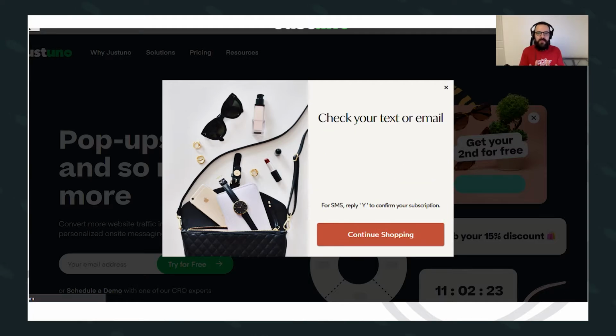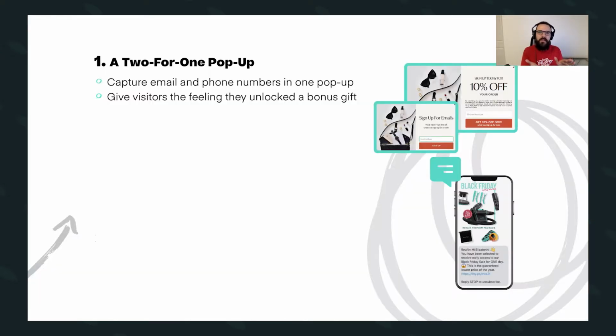A couple reasons why this is really effective. One, it's an automated way to build your SMS list and just really draft off of email. The second is because it's a little bit of an unlocking a gift and an additional mystery by them giving you their email and then they give you their SMS. They feel like they've unlocked something that they deserve, that special offer. And the fact that they've given you both their email and their SMS is a really good indication that they have a high intent to buy. So you really want to focus and nurture those customers to make sure it's a first-time purchase.